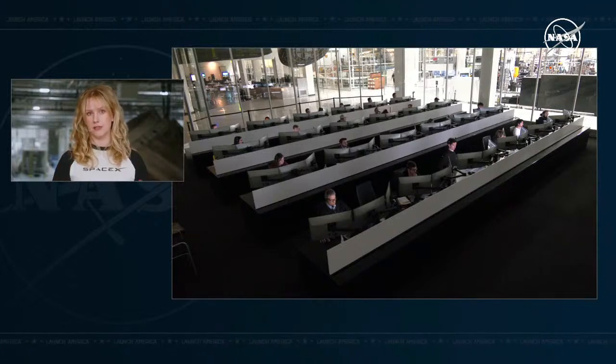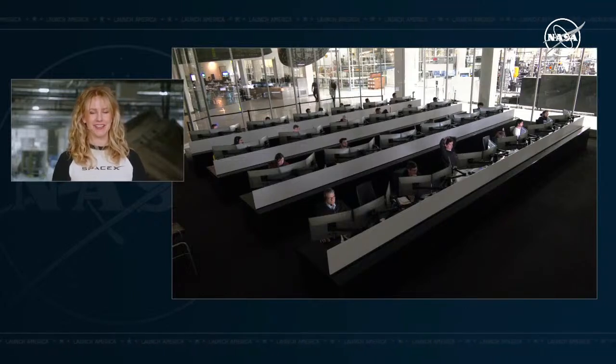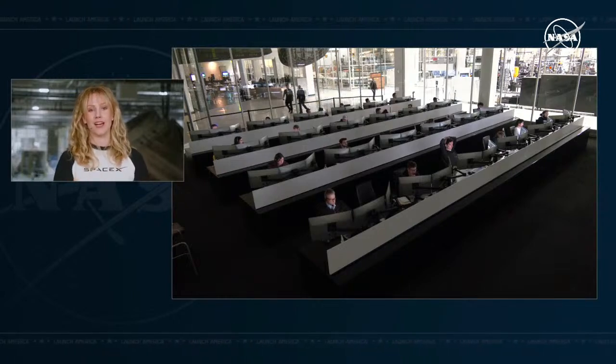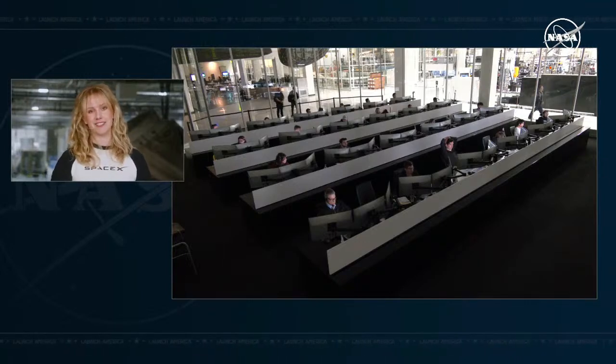It does generate a great amount of heat, though, and that's what that heat shield and the thermal protection system, which are the white panels all around the exterior of the Dragon capsule, are for, although they're not so white after they re-enter. Looks a little bit like a toasted marshmallow. But we will get to see that live here. We are coming up to landing in just about 20 minutes or so.